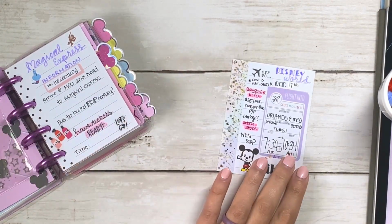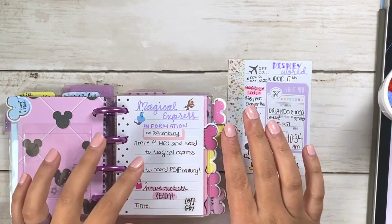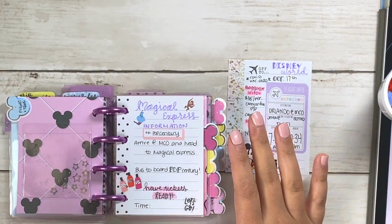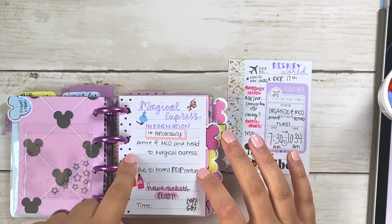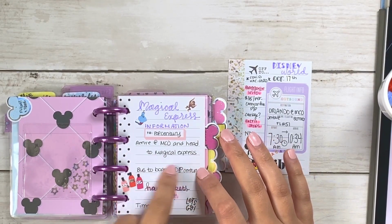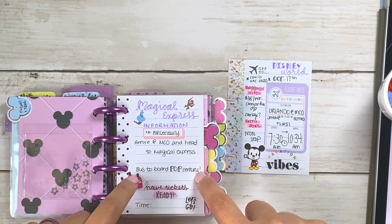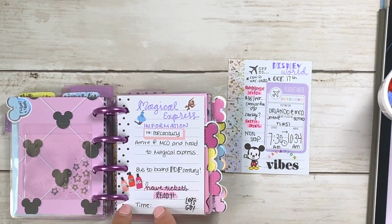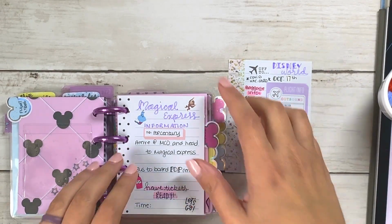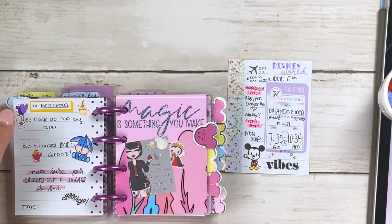So while that's drying, this is the Magical Express information. So I have Pop Century, which is still accurate. That's where we're staying. And arrive at MCO and head to Magical Express. I believe I plan on putting the time here of arrival and then bus to board Pop Century and then put the time there. Although I put time there, so maybe I was just spacing it out. So maybe what we'll do is we'll just put the time that we're boarding. That's what I'm thinking. And then the back side is the Magical Express info back.